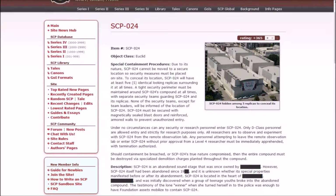Due to its nature, 24 cannot be moved to a secure location, so security measures must be placed on site. To conceal its location, 24 will have at least 5 identical-looking replicas surrounding it at all times. A tight security perimeter must be maintained around 24's compound at all times, with separate security teams guarding 24 and its replicas. None of the security teams, except for team leaders, will be informed of the location of 24.